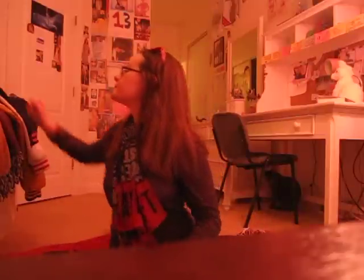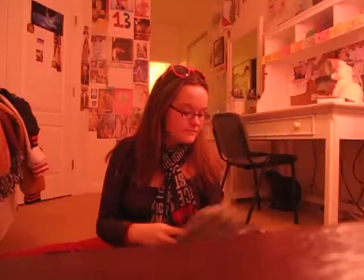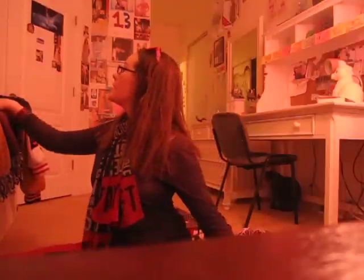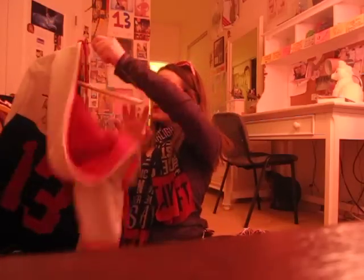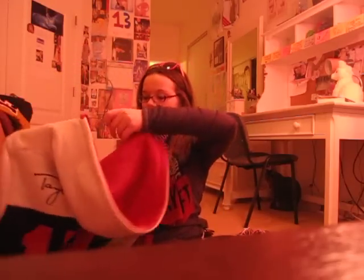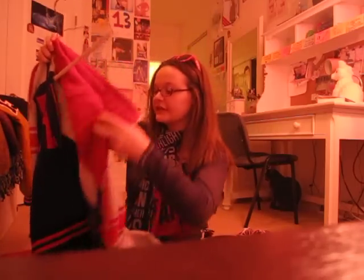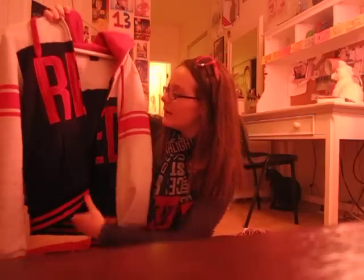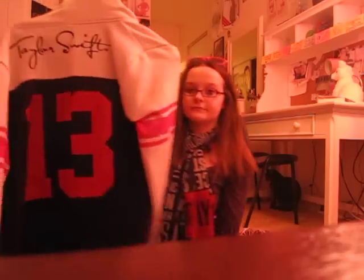I keep it. I have the Taylor Swift pot holder and oven mitt. Got that for my birthday. I have the Taylor Swift red hoodie zip-up jacket. What in the world? No, you are not allowed to fall over, Taylor. I see why I have no friends. I talked to my merchandise. It just looks like this, and then I got it for Christmas.